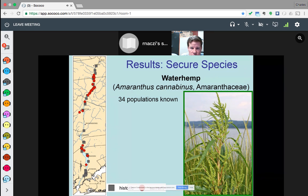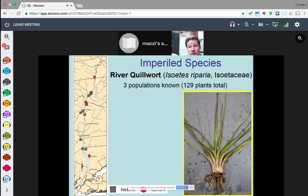And in both cases, you can see the water hemp is essentially throughout the estuary, and there are a fair number of populations, 34 to be exact, that we know. Well, as an example of an imperiled species, I bring you back to the river quillwort. You can see in the past, the river quillwort was known from several populations and throughout most of the estuary, but presently we know only 3 populations with a total of 129 plants.